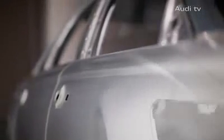Lightweight construction has been a core competence of the brand with the 4 rings for some time now, because it's considered a sort of unwritten law that because of safety regulations and increased demands in comfort, cars are becoming heavier from one generation to the next. But in times of limited energy sources, no other alternative would allow Audi to turn this spiral of weight around.